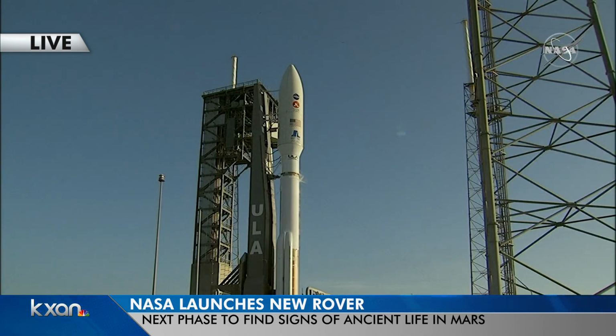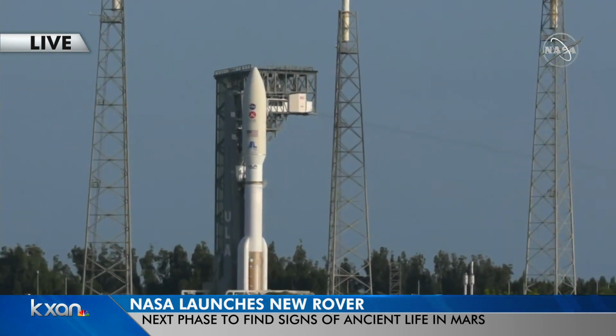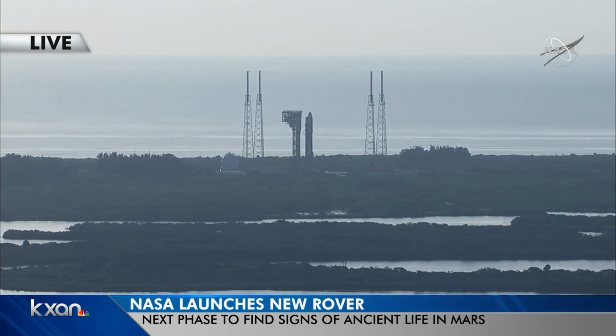Now, what they're going to do is experiment to test whether carbon dioxide in Mars's atmosphere can be used to produce oxygen for possible human stays on the planet. Perseverance is headed for a very cold, very dry crater, once an ancient lake. It's called Jezero Crater, and that's where it is going to land. Oh, here we go.